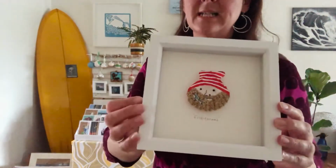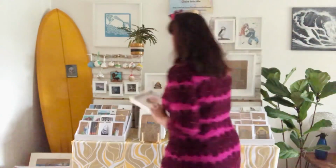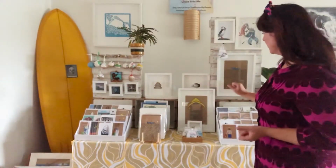And then I picked up these lovely little scallop shells, and so they're the same. You can see his little fish in there. I've only got, I think, 2 of those left now, and then those shells are gone. So that's the shell art that I do.